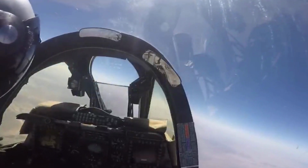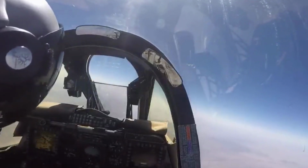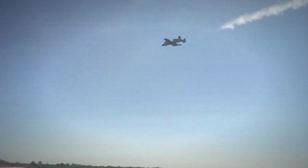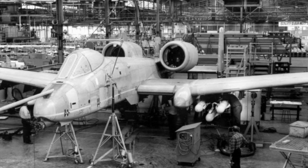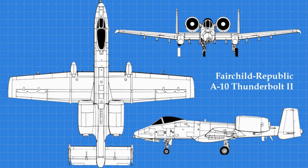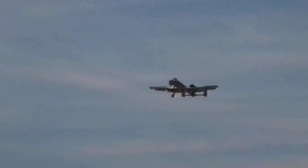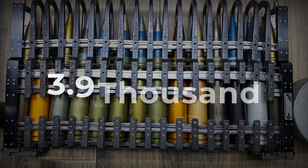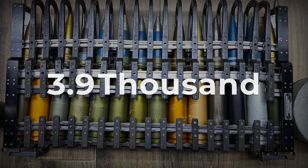Every one of these survivability systems exists because of the weapon mounted in the aircraft's nose. A weapon so powerful that the airplane was not designed and then fitted with a gun. The gun was designed first, and the airplane was built around it. The GAU-8 Avenger is a 7-barrel Gatling cannon chambered in 30 millimeters. It fires 3,900 rounds per minute, 65 rounds per second.